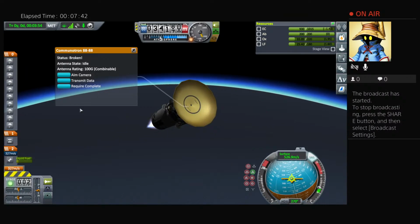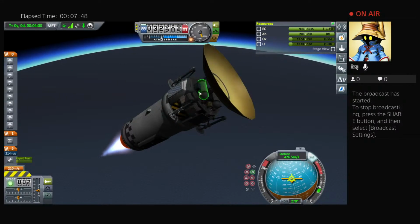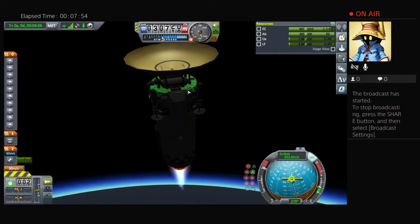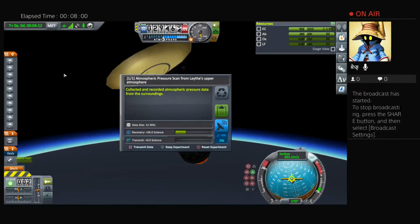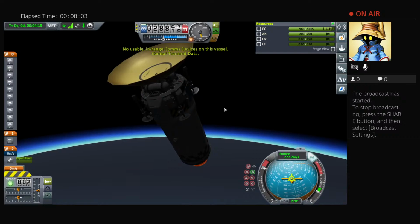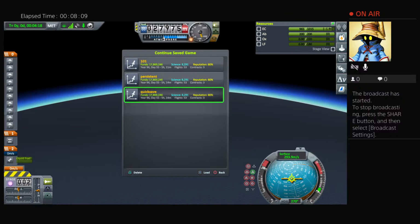And try to maybe retract that. No, it's not going to let us. Well, here comes the fun. Did it allow us to transfer or transmit any of that data? That's a good question. No comms devices. Yikes. Okay, let's reload that quick save, because we want to make sure that we have comm devices on this thing. So once we reload this quick save, we will make sure to not transmit any of that data just yet.